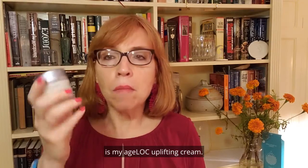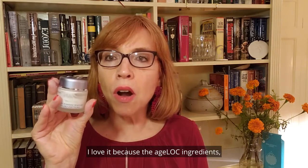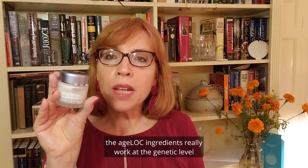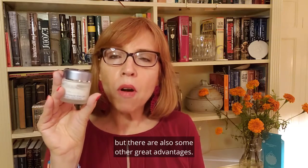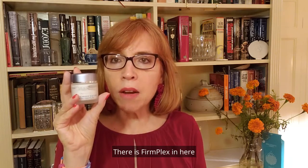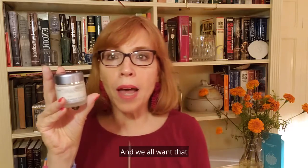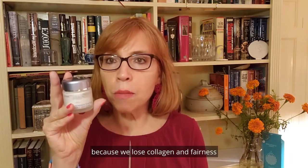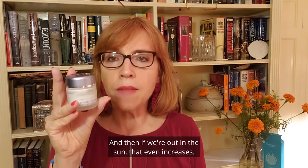The other moisturizer that I love is my Ageloc Uplifting Cream. I love it because the Ageloc ingredients really work at the genetic level to slow down aging. But there are also some other great advantages. There is Firmaplex in here, so it really helps to keep your skin more firm. And we all want that because we lose collagen and firmness every single year, all the time. And if we're out in the sun, that even increases.